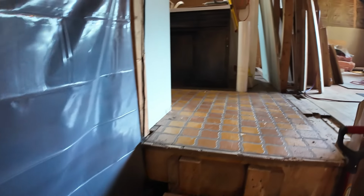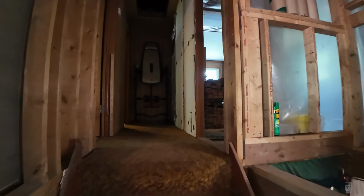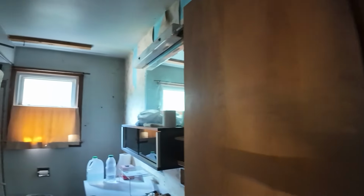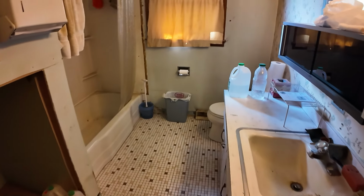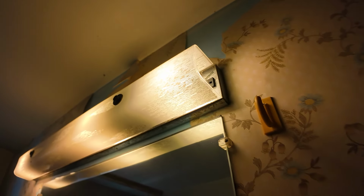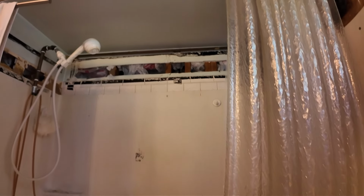Let's go back up the stairs. Here we've got the stairs to the upper level, six of them, so it's about half a level. And right up here on the left, we've got the bathroom. Very, very 60s. As far as I know, this is all original to the house, and it looks it. This is kind of a mess to say the least.